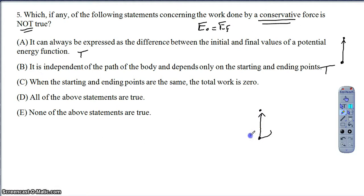Or if I take it and move it all over the place and do whatever I want, as long as I end up here, I've still done the same total amount of work, the same total amount of energy. So that's true. And then C, when the starting and ending points are the same, the total work done is 0. Well, that's true as well, right?